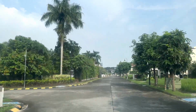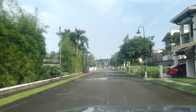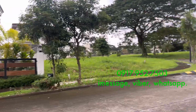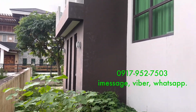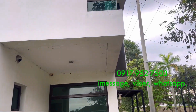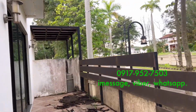So we are here already in front of the property. Mag 360 muna tayo to see the surrounding of the property. From its facade, let's check the sides and the back of this house first. This is the one side of the property. Pwede pa dito maglagay ng pool. And then the back, so its perimeter. That road is Forbes Boulevard. And across from here is the Phuket Mansions.